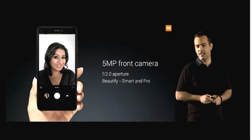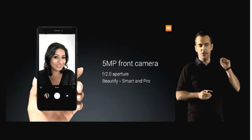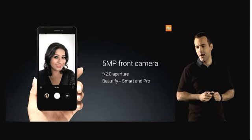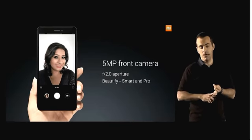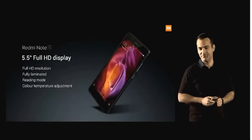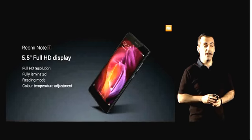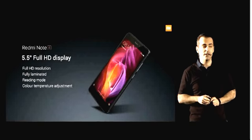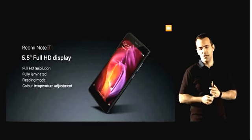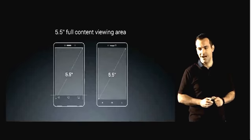5 megapixel front camera, and really important note here, we've completely revamped Beautify, which is one of the signature features of MIUI. Now it has 2 modes, Smart and Pro, gives you a lot more control over your beautification. Check it out. Redmi Note 4's full HD display is very carefully color calibrated. We pay a lot of attention here. It features reading mode, which is very popular in MIUI now, which really helps reduce eye strain. I personally use it all the time.